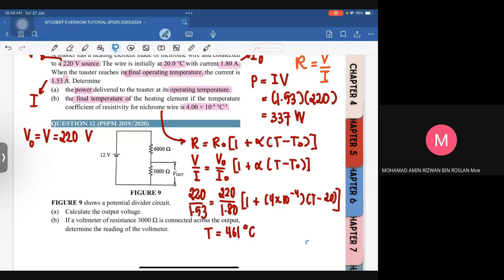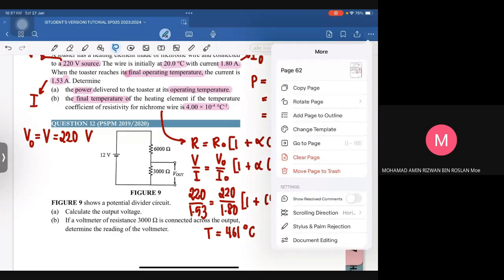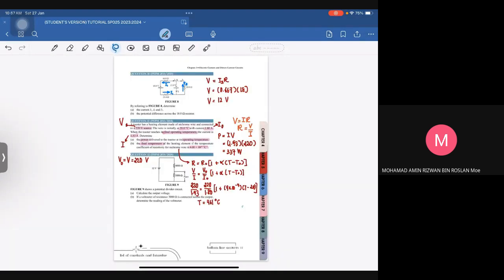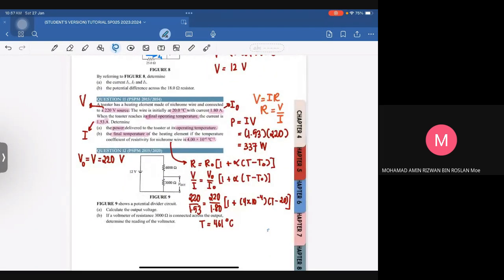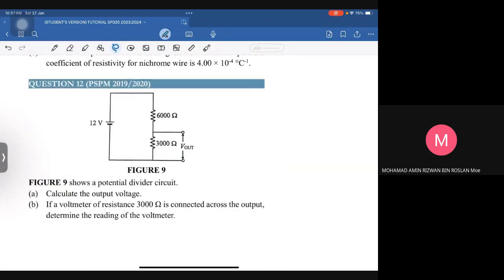Okay, mengantuk guys. Okay, okay. Saya rasa 2 soalan lagi nih. Ada berapa soalan lagi nih? 12. Ya Allah, ada 3 lagi. Tiba-tiba. Okay.